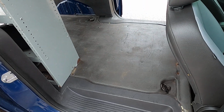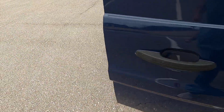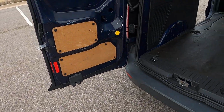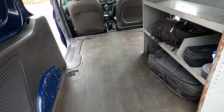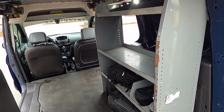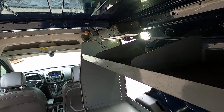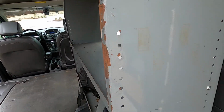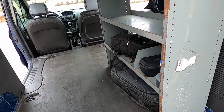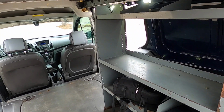So we have all this space, again, floor is vinyl covered. Tons of room back here to be able to get things in and out. Excuse my gear, but it does have a very nice integrated metal shelf that is very securely fastened to the van. This thing does not move at all, it does not go anywhere. That shelf is in there. As you can see, it does hold my gear very nicely.